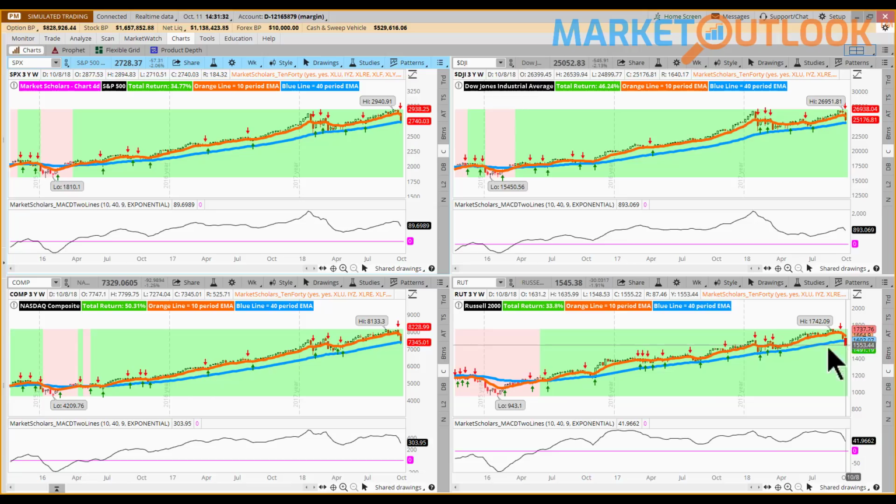Notice that as we look back over the last several years, we have not traded this far below that blue line since going way back here when we actually had a bearish posture on it, which would have been way back in early 2016.